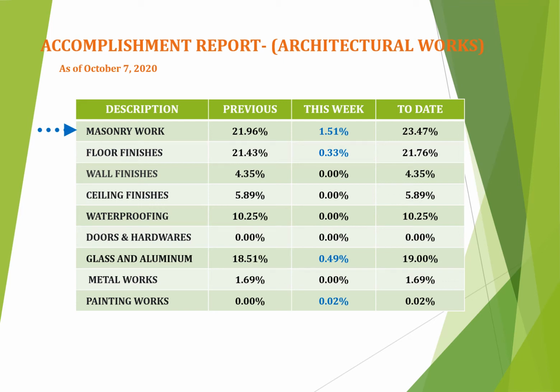Next is the floor finishes. For this week, it achieved 0.33% with total percent of 21.76%. Then glass and aluminum has accomplished this week 0.49% with total accomplishment of 19%. And last, painting works, this week the accomplishment is 0.02% and total accumulated of 0.02%.